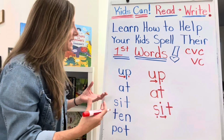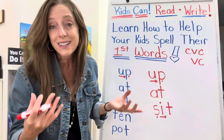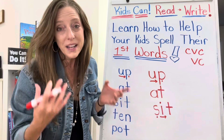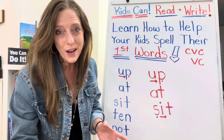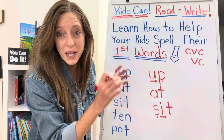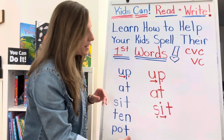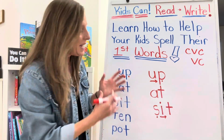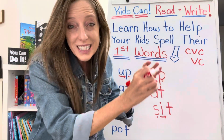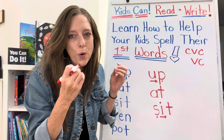The biggest thing is, remember, your kids have to do a lot of thinking for this, and it's not easy. So don't just say sit and expect them to get it if they're just starting out. Once they get used to breaking words up and putting the sounds down, then you can just call out the word and they'll be fine. But in the very beginning, you have to really stretch out the sounds so they can hear them. You're slowing it down.